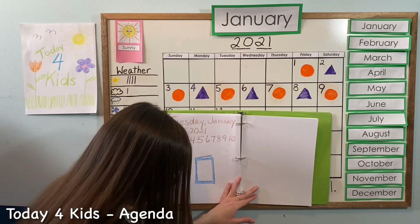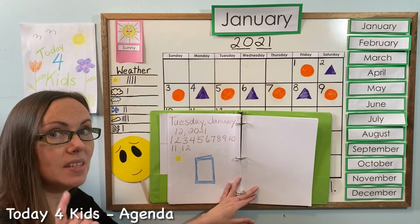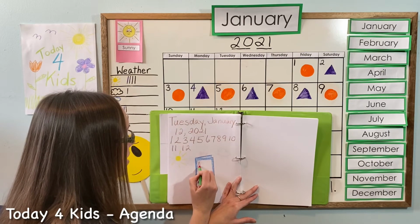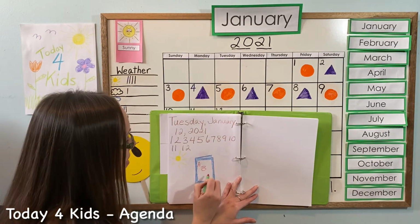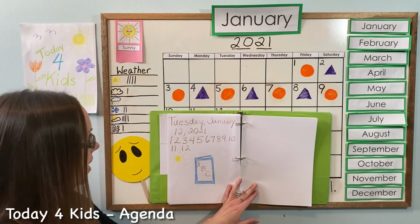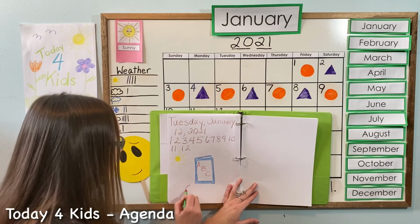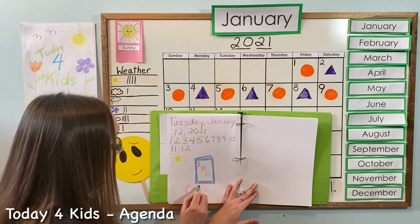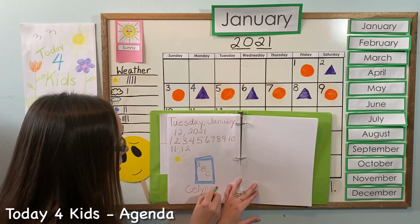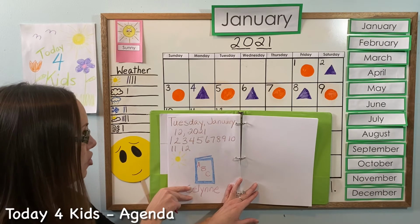Let's see. Today I'm going to read a book about ABCs. I have an ABC book that is absolutely my favorite. So I'm going to put an A here, and then a B, and a C. So I'm going to read my ABC book. I'm going to print my name down here because I'm going to practice every day so that I get really good at printing. C, E, L, Y, N, N, E. And then I will check back tomorrow to see if I finished reading my book.